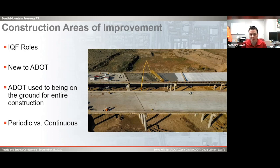ADOT's used to being under the ground for the entire spec construction, so it was different for us to kind of take that step back and not just be such an active part of the process. That was very difficult. And then the periodic versus continuous. ADOT always is continuous inspection. IQF had periodic, caused a little bit of heartburn early on.